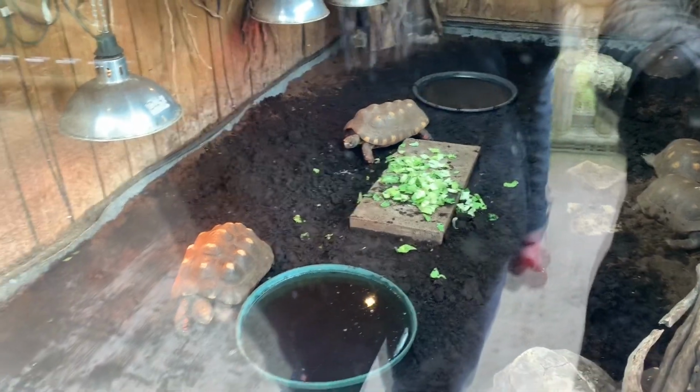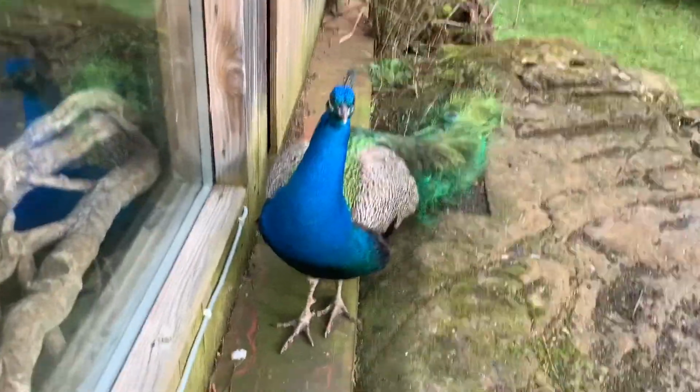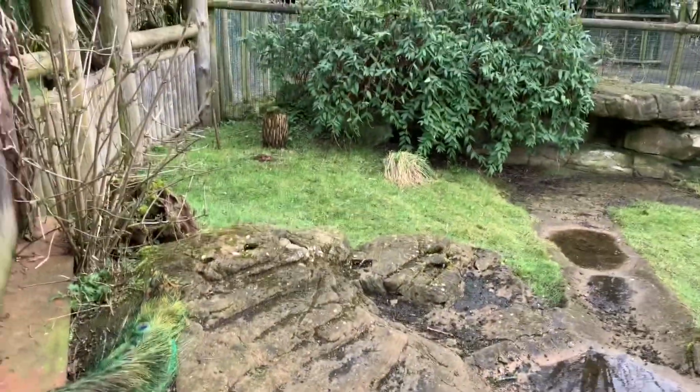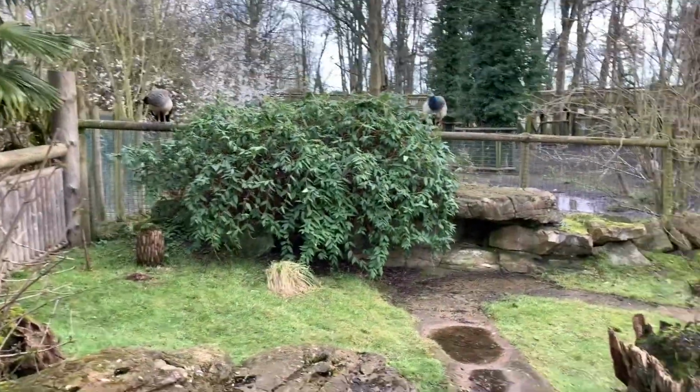Oh, it's awful trying to film with all the glare, but some tortoises in there. The peacock. It's a male one, the female one's over there.